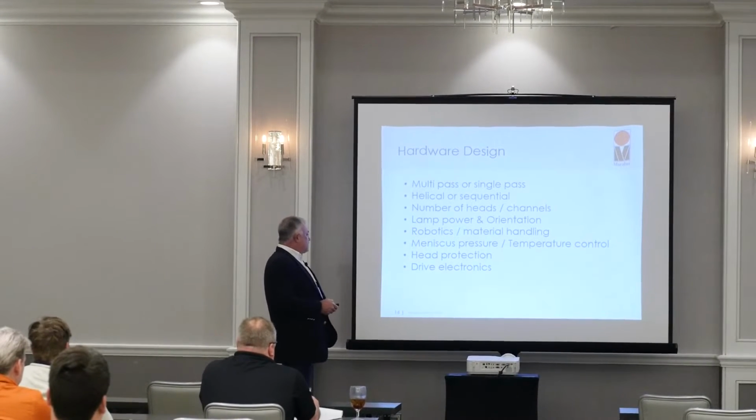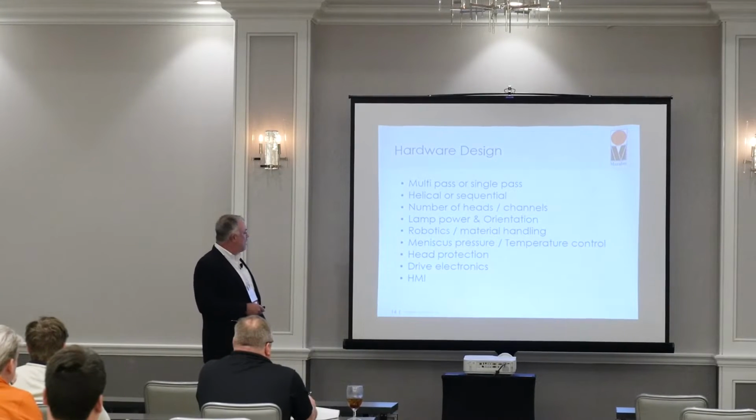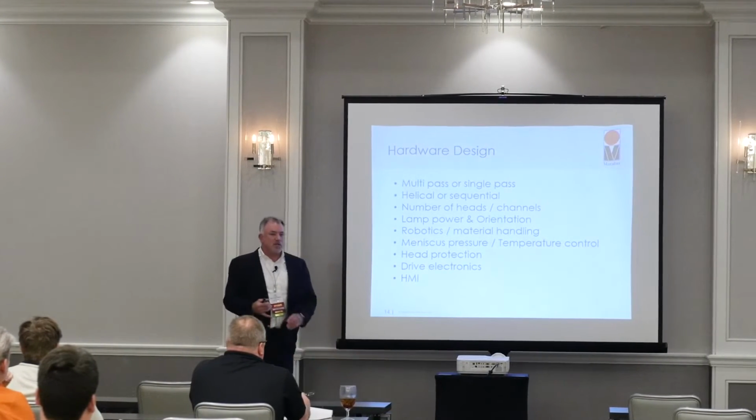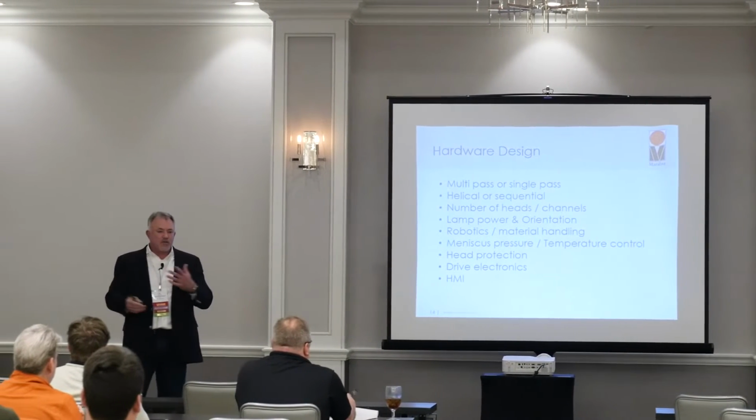And then drive electronics. Those are just the wires and everything that makes the heads flow. And then the HMI, which is the human machine interface. That's the screen you look at, the RIP that you deal with, how to control the equipment.